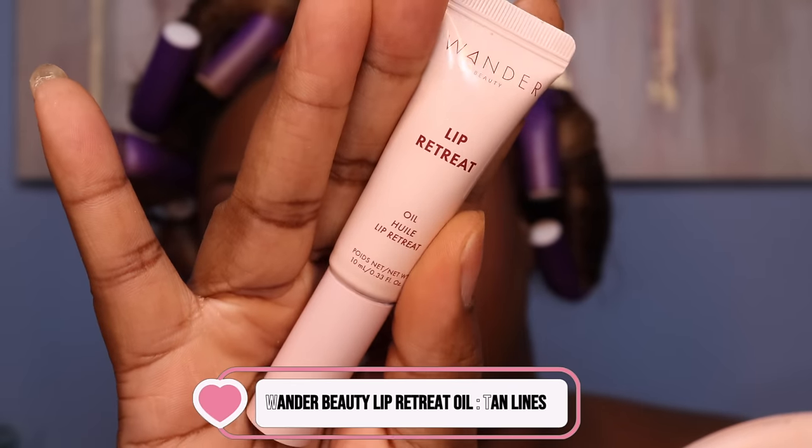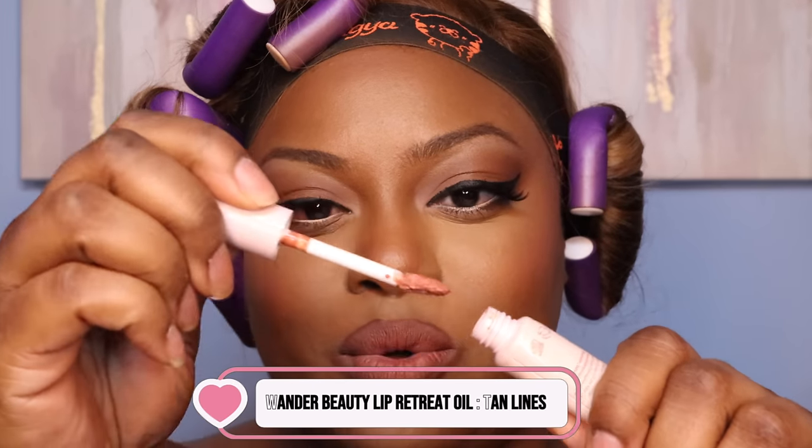Now we are going back in with the Wonder Beauty Lip Retreat Oil in the shade Tan Lines. I loved it so much, y'all. I didn't even need the lipstick. I could have just worn this by itself. When I tell you this lip oil is so moisturizing, oh my goodness, it stays on all day. Chef's kiss. You guys will love this.